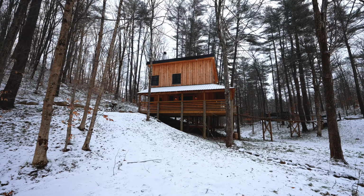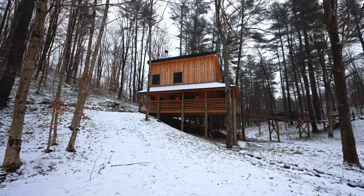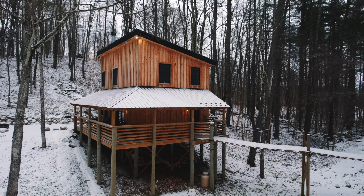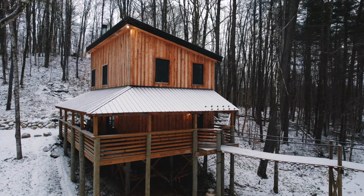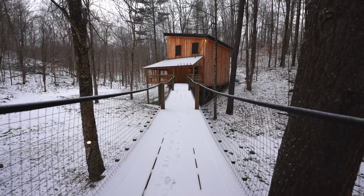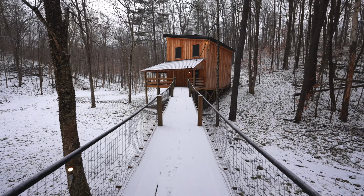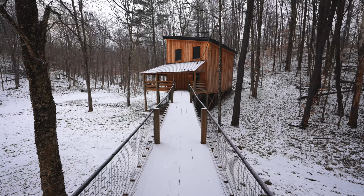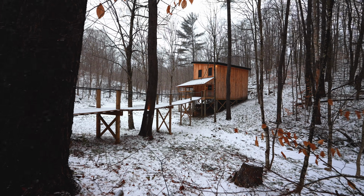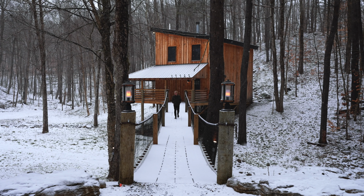Perched up on this hillside, this cabin is stilted 14 feet in the air, all built by the wood that was already on this land the cabin sits on. I love hearing that. To start off your luxurious, cozy stay, there's an 80-foot suspension bridge that takes you from your car all the way to the front door, and it walks right across this valley, and it's just beautiful. I'm already sold on this cabin because it's such a fun feature to have.